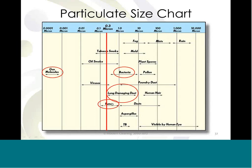You get into viruses below 0.3 microns, and the reason that red line is there is because 0.3 microns is where true HEPA filters can work, below which they really don't. In order for a filter to be rated as HEPA, it has to remove at least 99.97% of all particles 0.3 microns and larger. So when you start getting below 0.3 microns, even HEPA filtration isn't helping you. So viruses, for instance, would be spitting out of your HEPA filter vacuum.